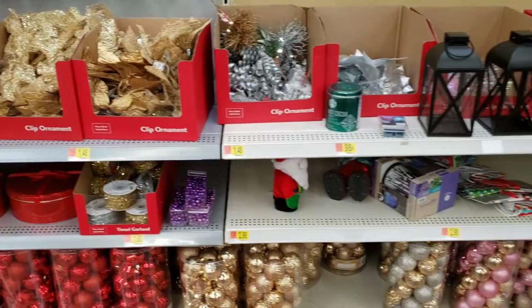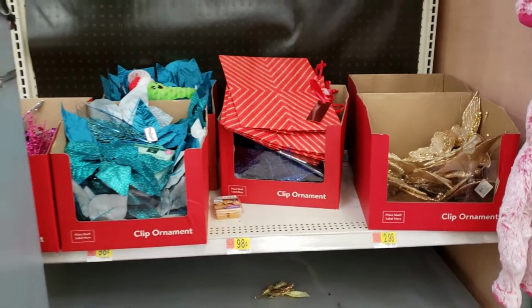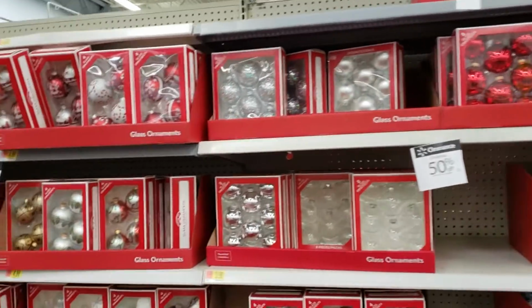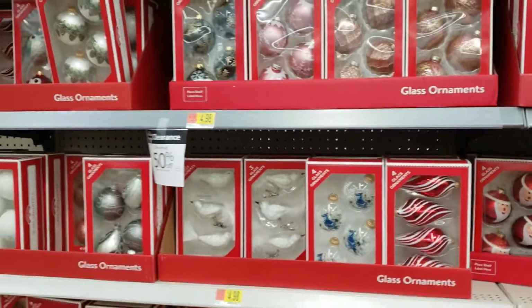They had so many of their Christmas bulbs. Here you can see some of the black lanterns that were on sale. They had bulbs in every color. So whatever your theme is next year, or whatever color you may be going with, now is a great time to nab some of those great deals.